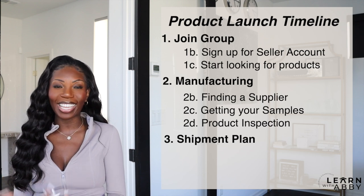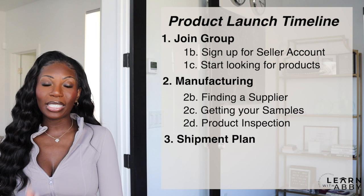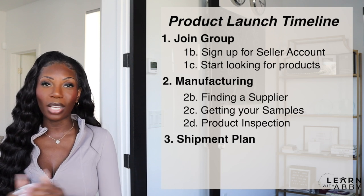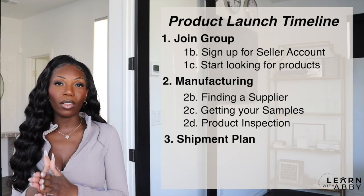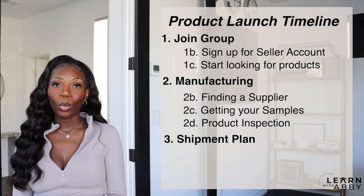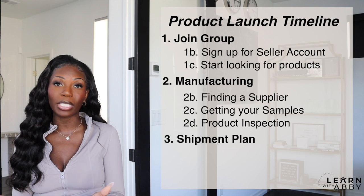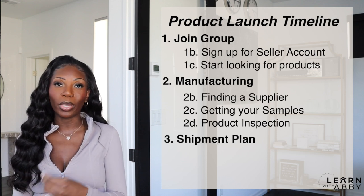So it is exciting, and it is going to feel like it's probably taking forever, but in reality, sea shipping from China to the US should not take more than 30 days. And in a lot of instances, you might even be able to get express sea shipping, where your products could get to the Amazon fulfillment center in as little as like 14 days, depending on who is doing the shipping.